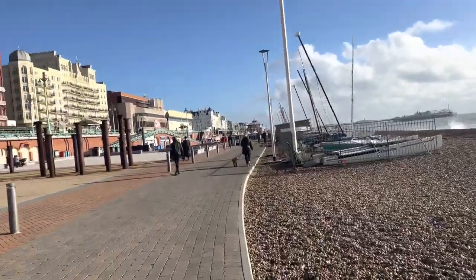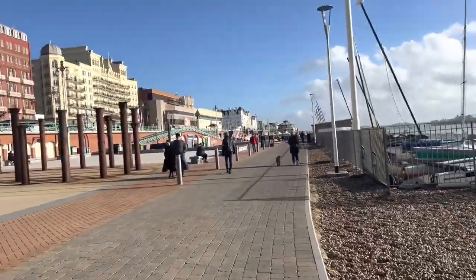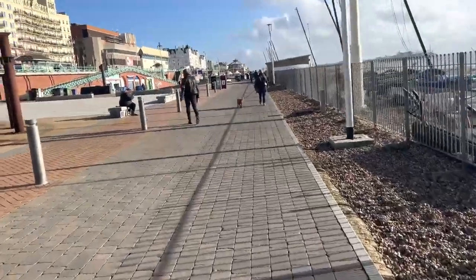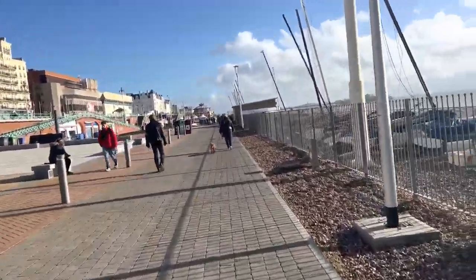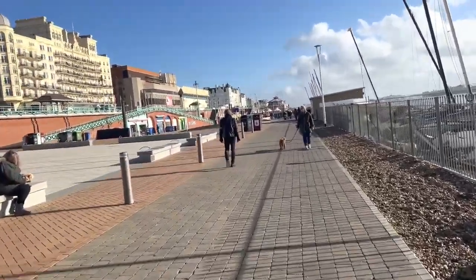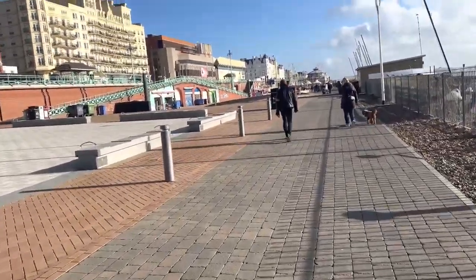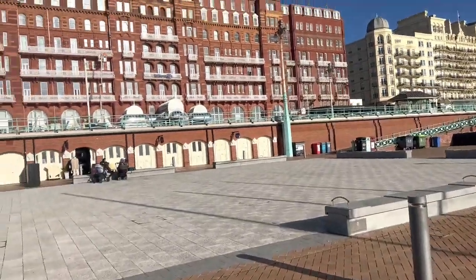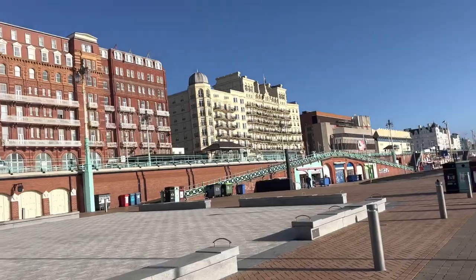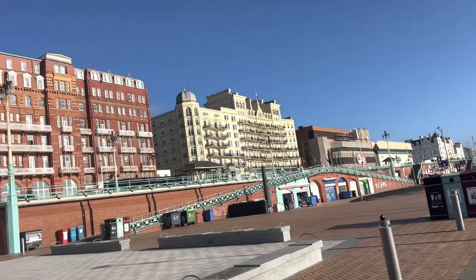There's so many places in Brighton to get food that the standards on the whole need to be fairly high, otherwise they'd soon go out of business. I'm going to walk as far as the Palace Pier today. And that's the Hilton Hotel. And right next door, the cream-coloured hotel, is the Grand Hotel.